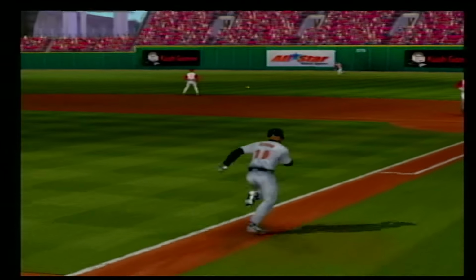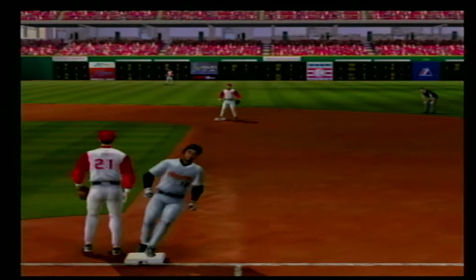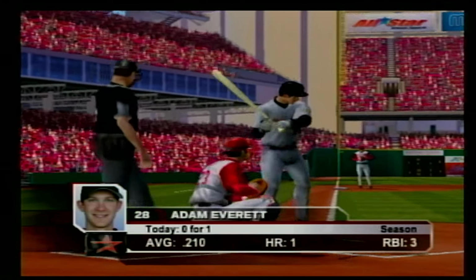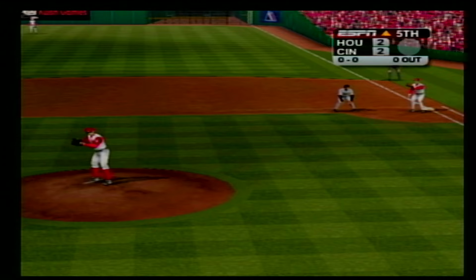On the ground to second. The throw to second. This is exactly what you want your leadoff hitter to do. Put the ball in play, make something happen. That's a great idea. Runner at first, nobody out.